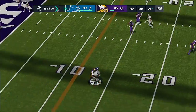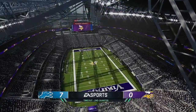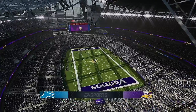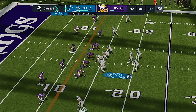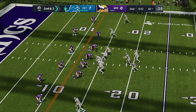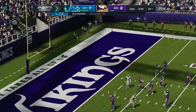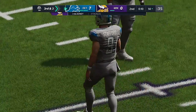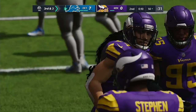After the interception, here's Stafford. Open man is Golladay, complete. The Lions will use the first of their timeouts as they'll stop the clock with 12 seconds to go in this first half. Able to get 7 on that first down pass play. Second and 3. Out of the gun, Stafford. And that's incomplete. Clock stops with 10 seconds left. Intended receiver there was Quintez Cephus. And it's third and short.